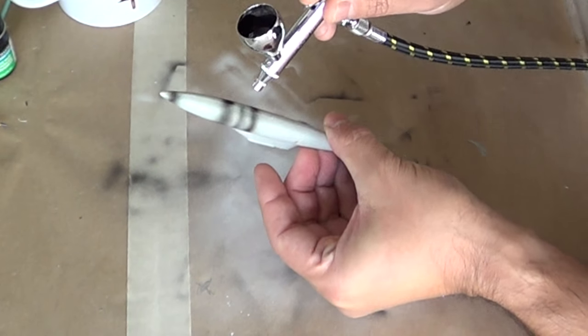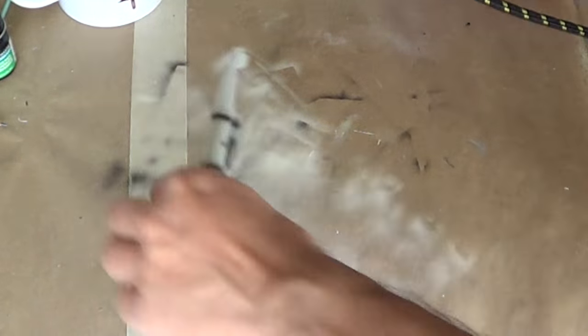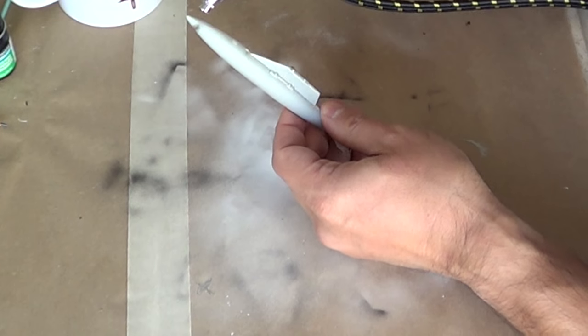Next, we go to the external tanks, and I'm following panel lines here as well. Also, I'm going to highlight these attach points of the pylon to the external tank. I think that'll give us a nice shadow effect.